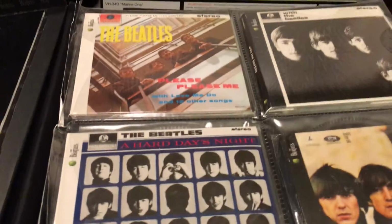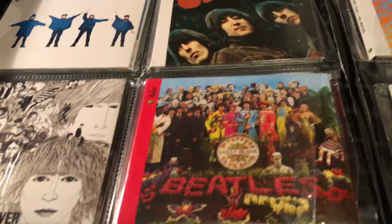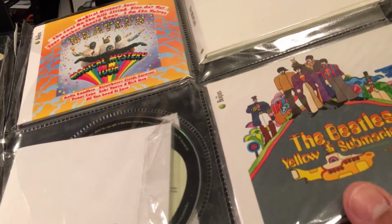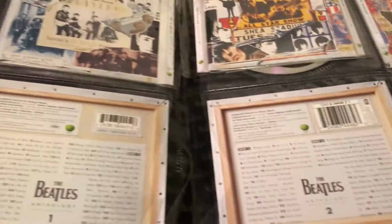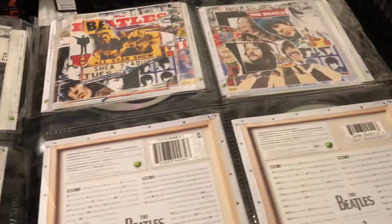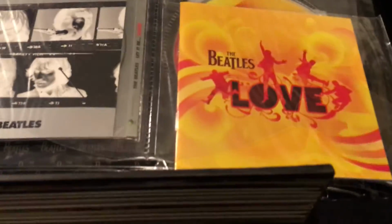But anyway: Please Please Me, With the Beatles, A Hard Day's Night, Beatles for Sale, Help, Rubber Soul, Revolver, Sgt. Pepper, Magical Mystery Tour, the White Album, Yellow Submarine, Abbey Road, Let It Be, Past Masters, both Red and Blue albums, the Beatles BBC, the Anthologies, and of course Yellow Submarine, One, Let It Be Naked, and the Love album.